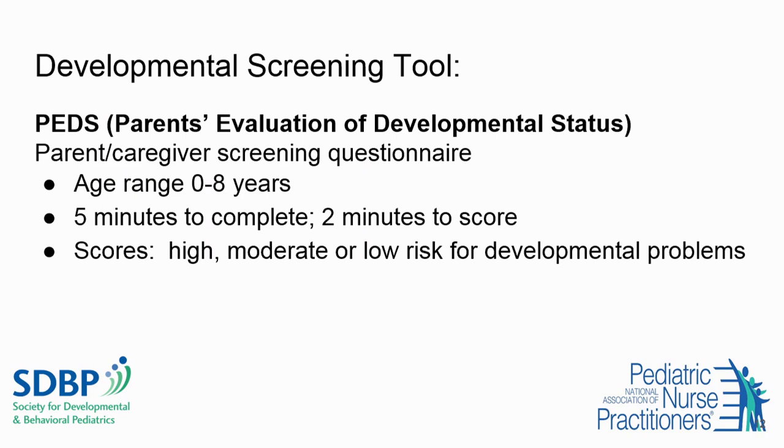Another possibility is pulling out the PEDS, which stands for Parents' Evaluation of Developmental Status. This is another caregiver questionnaire. It's a nice screener. You can use it from ages birth to 8 years old. Only takes 5 minutes to complete. This is a nice quickie for your office. Only takes 2 minutes to score. And what you'll see is that kids will score high, moderate, or low risk for developmental problems.